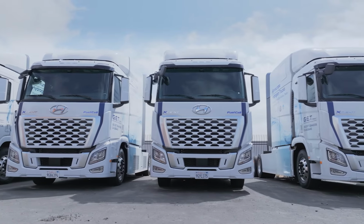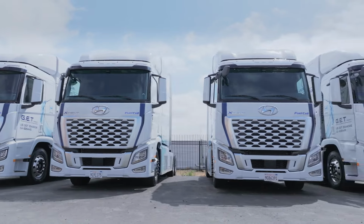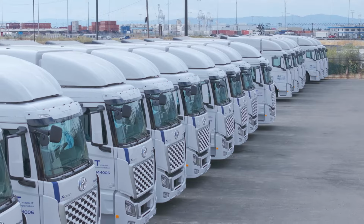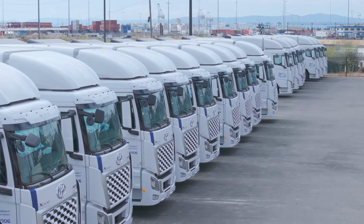The NorCAL ZERO Project is a collaborative effort of public and private entities coming together to operate and deploy 30 hydrogen fuel cell trucks within Northern California.